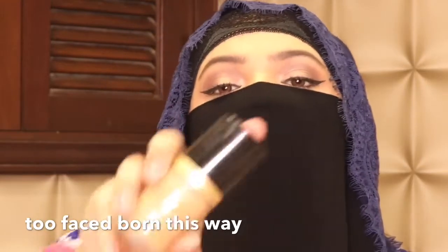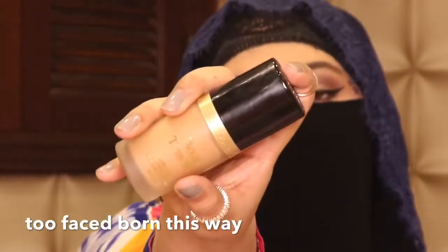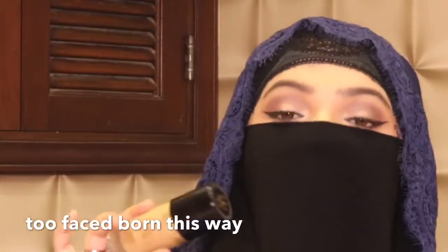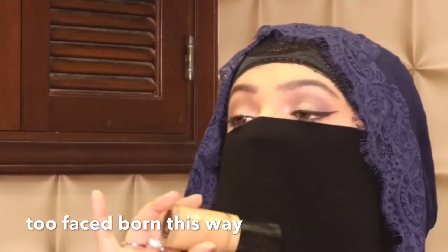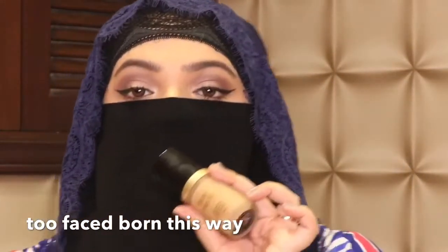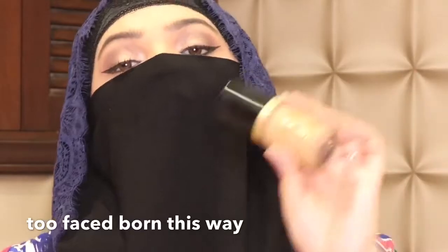This is the Too Faced Born This Way foundation. Now 95% of the public loves it, only 5% hate it. I don't know why, but if you have really never ever used this foundation, you should use this.